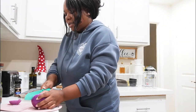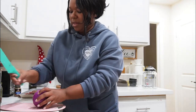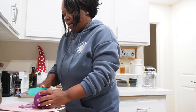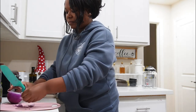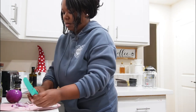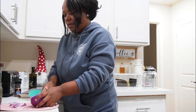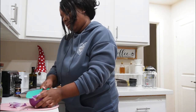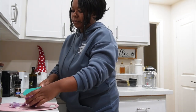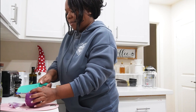Actually, I'm kind of cutting it small, but I really don't need this onion to be that small. It's kind of gonna be like that size. I don't need my onions to be that small, so yeah, I like to have a good bite of onion. Okay, I'm still chopping it pretty small.